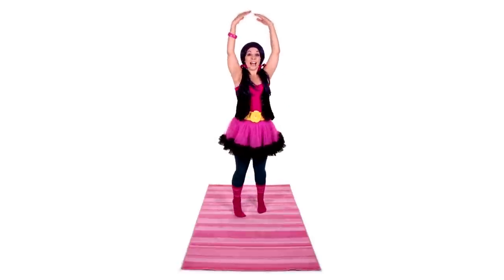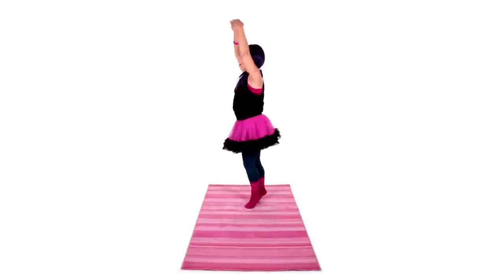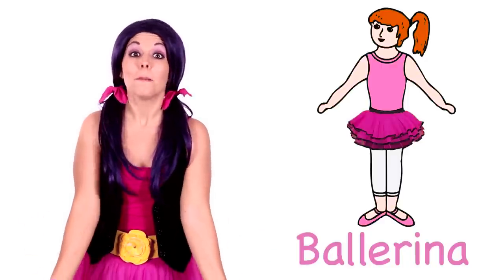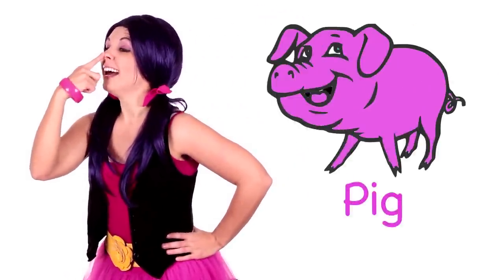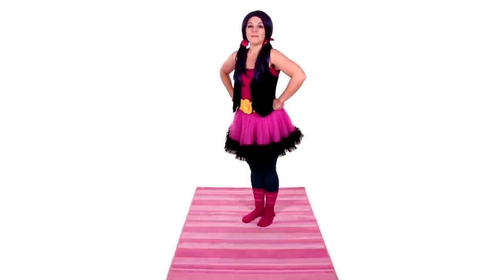Can you turn around like a ballerina? Make sure you stay up on your toes. Ballerinas wear pink tutus and pink ballet slippers. Can you make a piggy face? Oink, oink, oink. Piggies are pink. Let's shake our pink piggy tails.